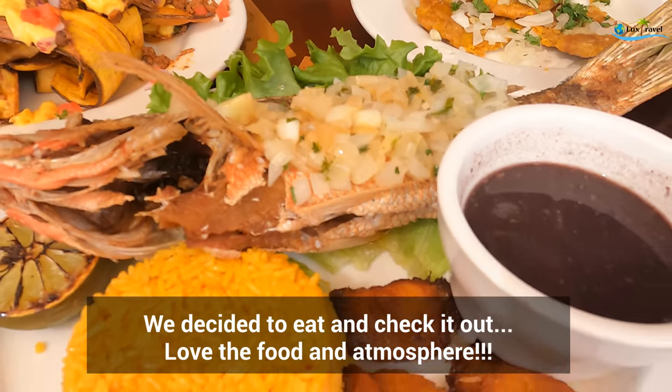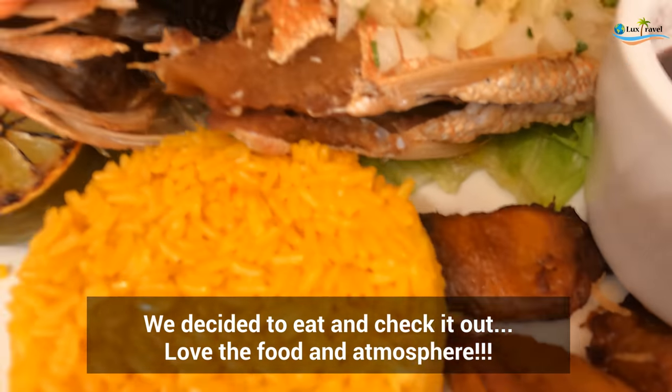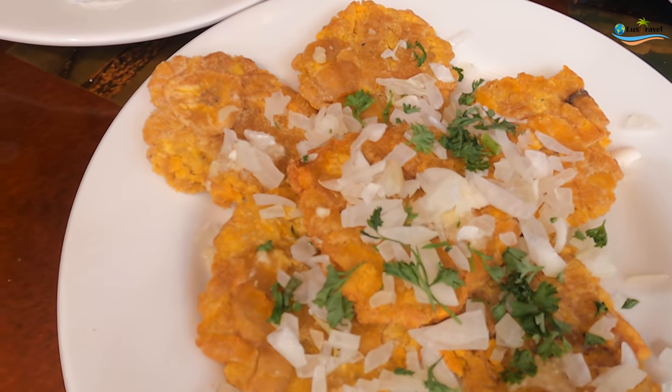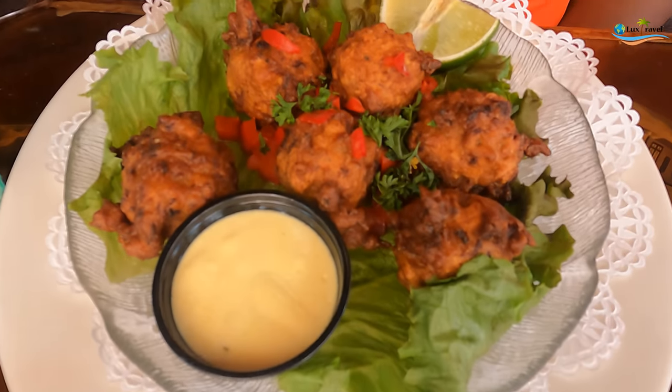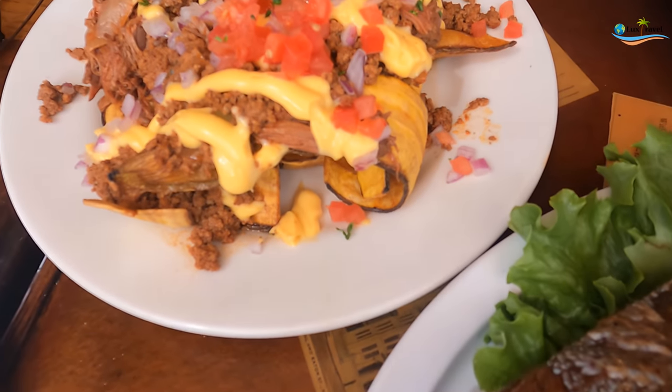Cocktail snapper. It does come with some yellow rice and sweet plantains. I believe black beans as well. We also have tostones. Those are like plantains smashed, green plantains. We have some conch fritters. They're known for conch fritters in this region, so I had to try them. And the loaded nachos with plantains.